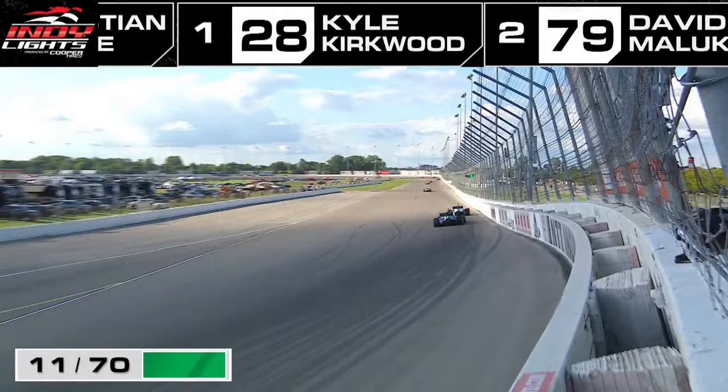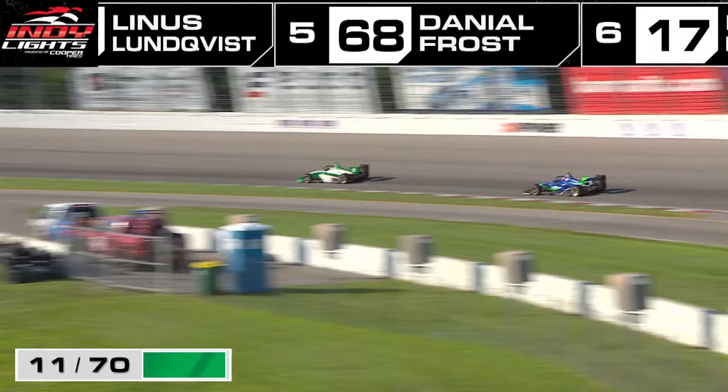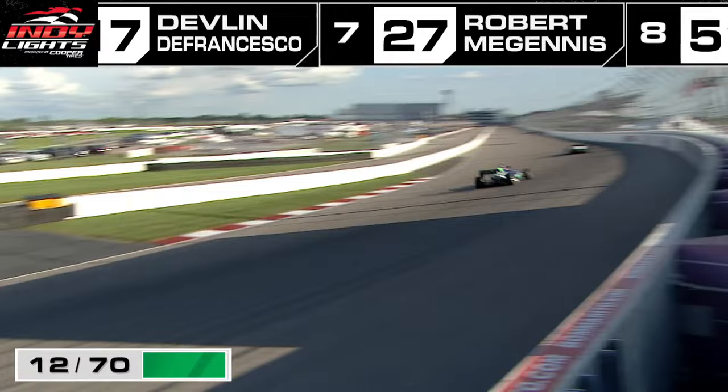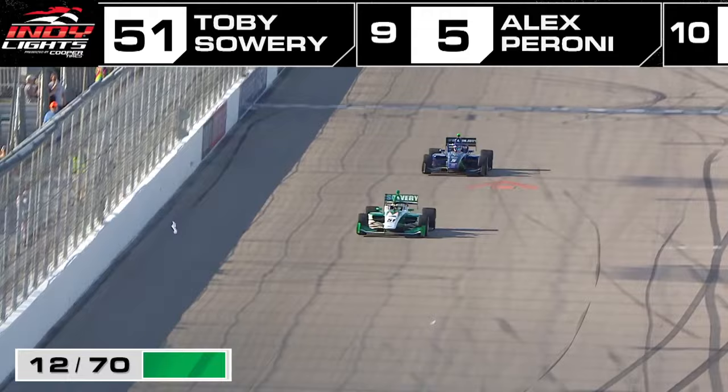So we went to the backup car and started at the back of the field, because we qualified the primary. When we started that race, I was able to call in and say, I've got good news and I've got bad news. The good news is there's nothing wrong with that first car, because this one was just as bad. So we actually had a good run that day. The car was really good at the end of long runs, and we had a pretty respectable finish.